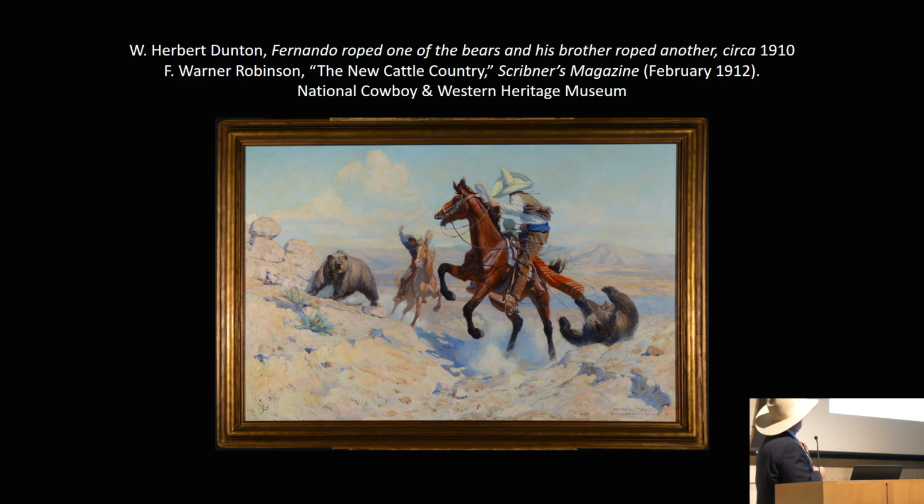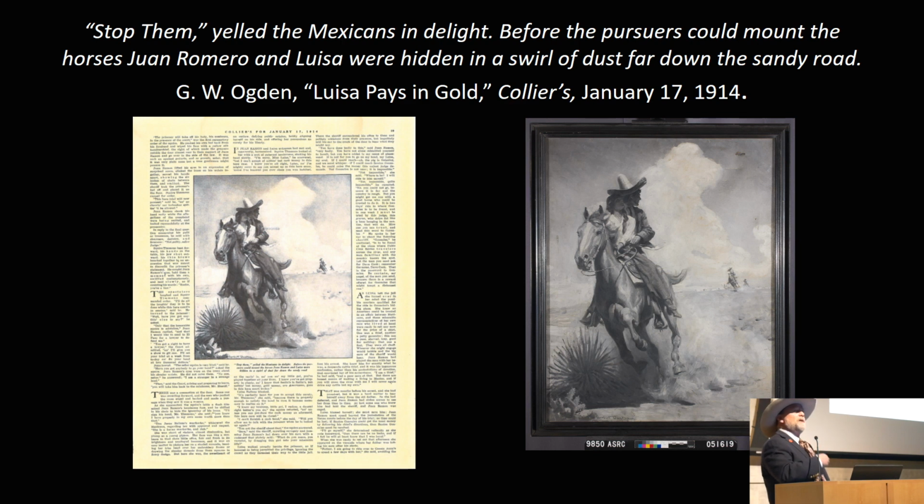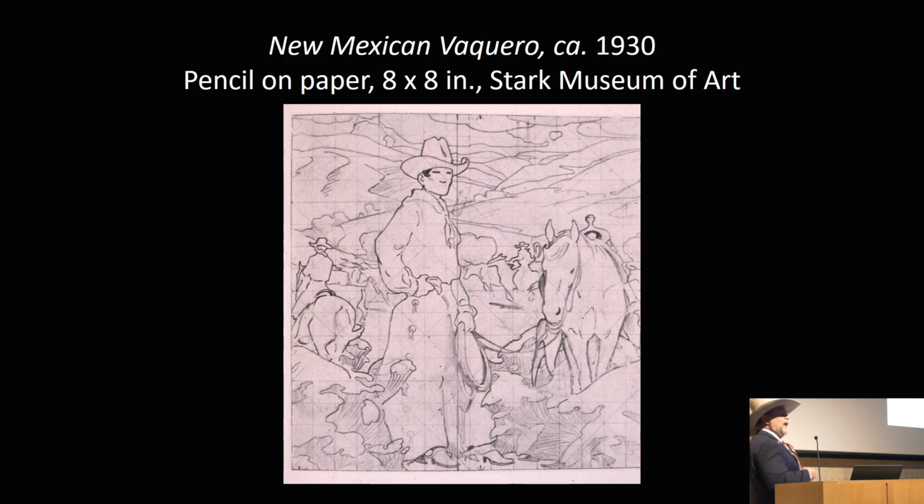It's quite spectacular. He continued to paint Mexican vaqueros. I can only show you a handful of them today. Here's another in Brazil, because he continued to work back and forth between color and Brazil, as you can see here. This is now in a private collection. But the Mexican vaquero is critical to Dunton's work in depicting cowboy life. Even after he moves to Taos, New Mexico in 1915, he continues to paint New Mexican vaqueros, you can see.